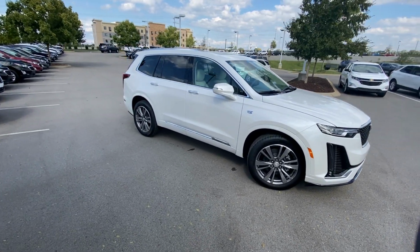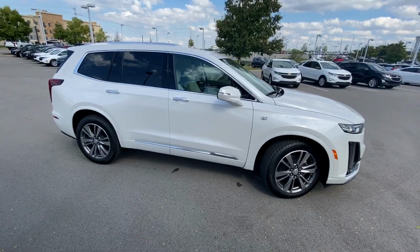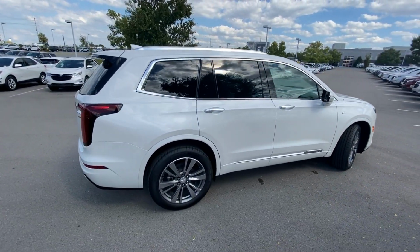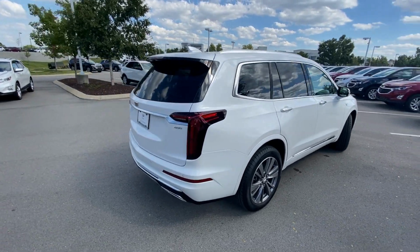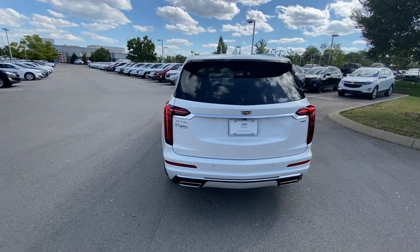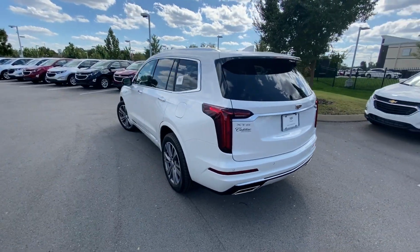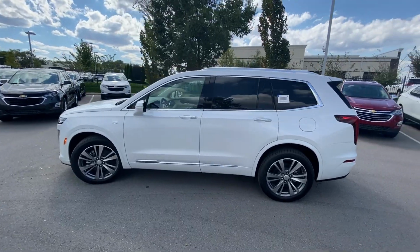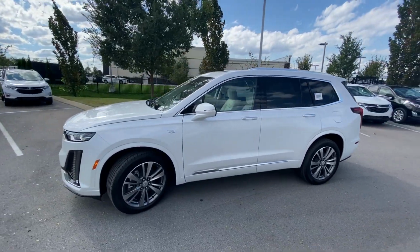Here we have the 2021 Cadillac XT6. And this one comes in the Premium Luxury trim. The color is crystal white tricoat on Cirrus with dark titanium perforated leather. And the powertrain consists of a 3.6 liter V6 mated to a 9-speed automatic transmission.